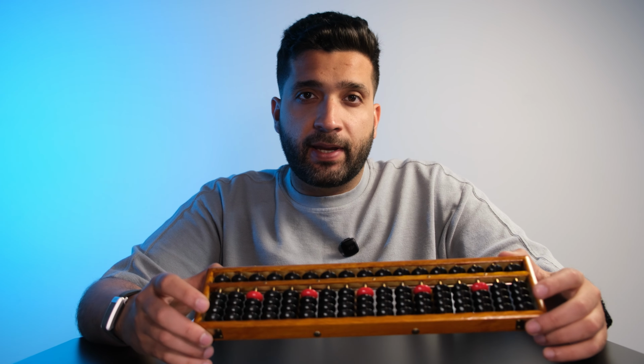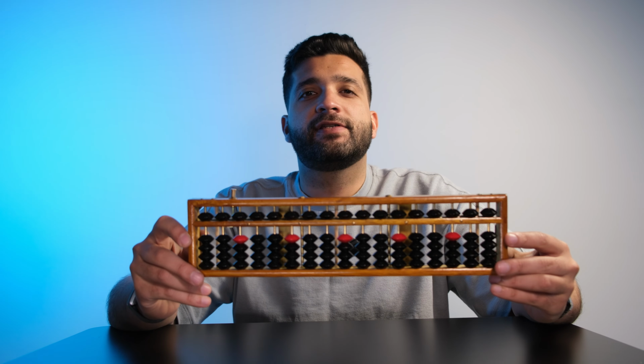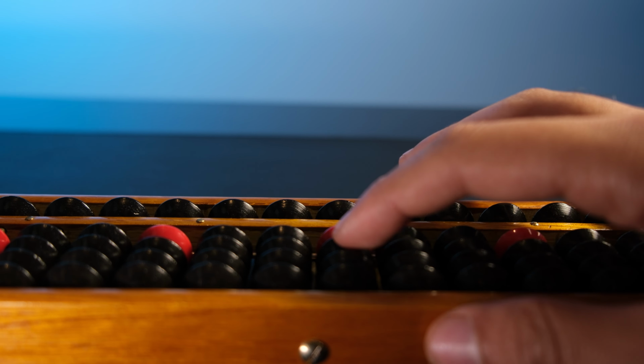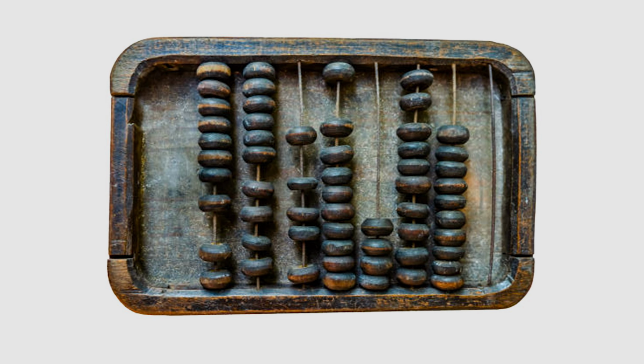Our first stop takes us back a couple thousand years to the invention of the abacus. Now, you might have seen one of these before, but don't underestimate its power. This simple frame with beads was the world's first calculator. This is a Japanese abacus, but different variations have been found across the ancient world, from Mesopotamia to Egypt, to Rome, to China, to Russia, really all over the place.